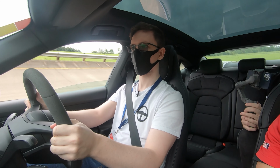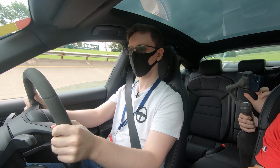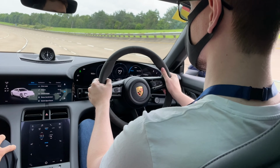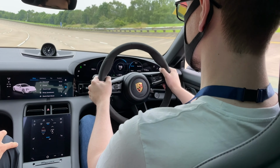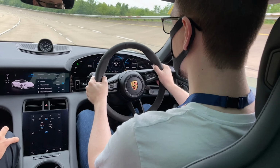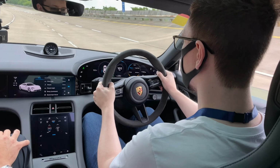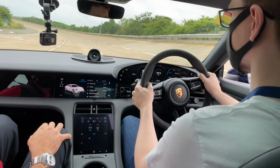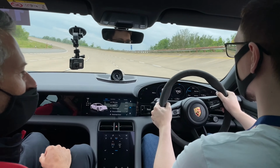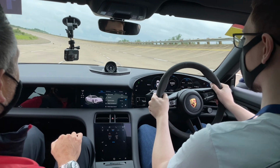I don't really know how they achieve that, but as I said earlier, the thing that makes a Porsche stand out for me more than anything else is the fact that the steering is just miles better than any other brand. So we'll take it up to 100. It still doesn't wallow. Now if you pop it into sport mode, you feel a little bit more of the patter again.